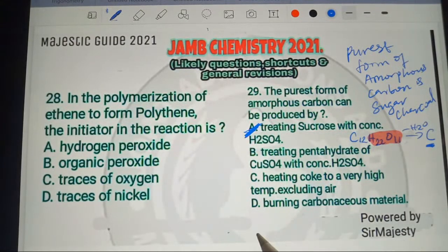Option C is the Acheson process for the manufacture of graphite. Yes, that is how graphite is made. That's for option C here. Then burning carbonaceous material will only give you soot if you don't burn it well. So the correct answer is treating sucrose with conc H2SO4.